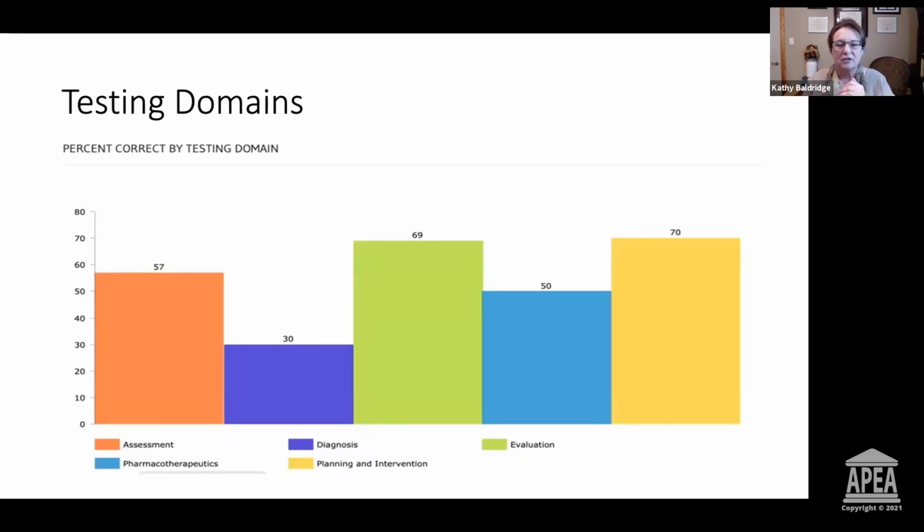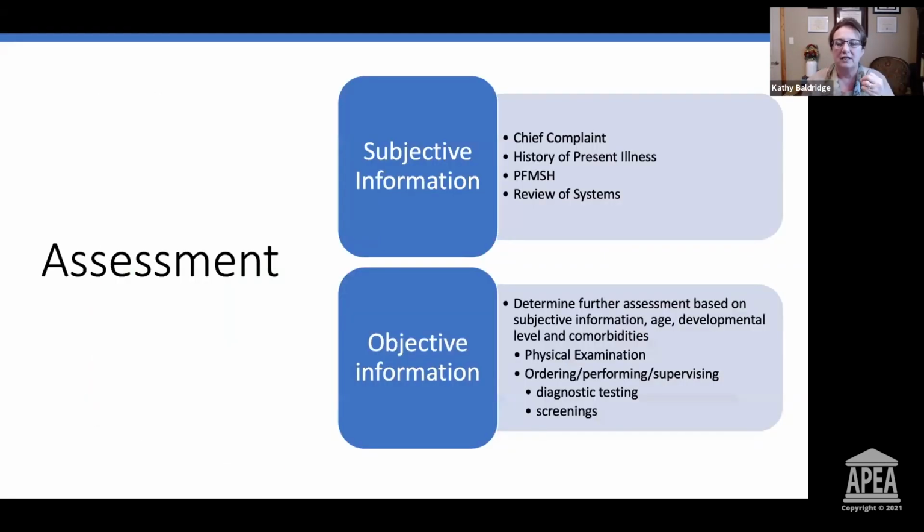The other thing that the predictor exam tells you is how you scored in the testing domains. So in assessment, 57, that's pretty low. We need some better foundational material in assessment for that person. Look at diagnosis, 30, that's pretty low. And how to diagnose conditions, that kind of goes back to pathophysiology. If you understand the pathophysiology of a disease process enough, then you're really going to understand better how to diagnose it. So this gives you a lot more information to let you know the weak areas that you need to concentrate on. And I put these in here just to kind of show you.